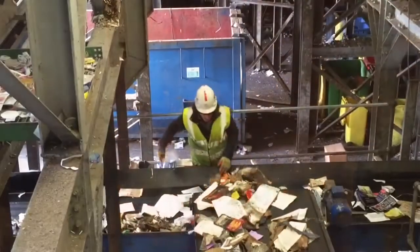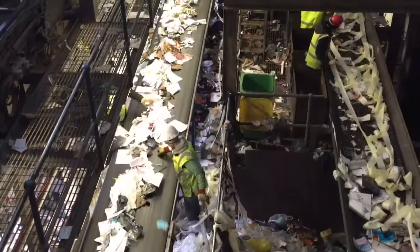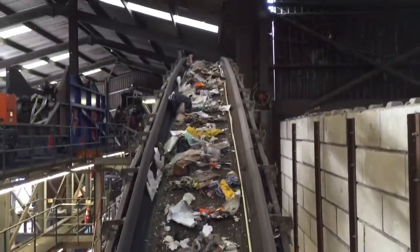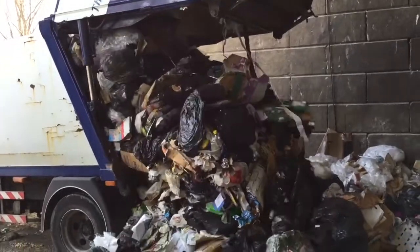In the sorting unit, the operatives have got to make sure that the machines are maintained and that they're watching this printout on this unit here. Each load is physically checked to ensure it doesn't contain food.